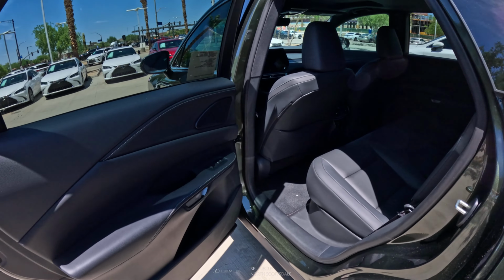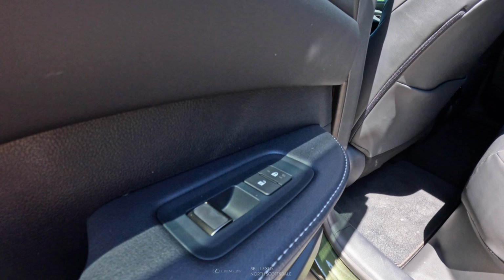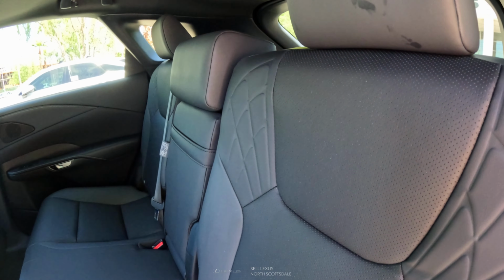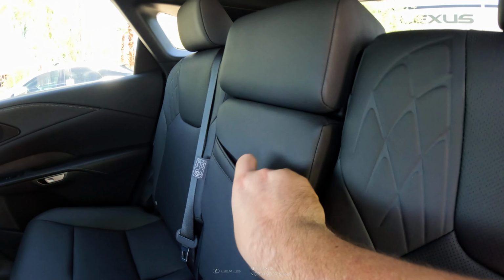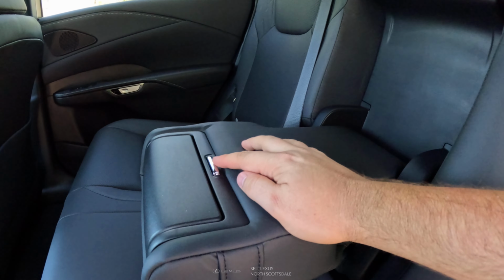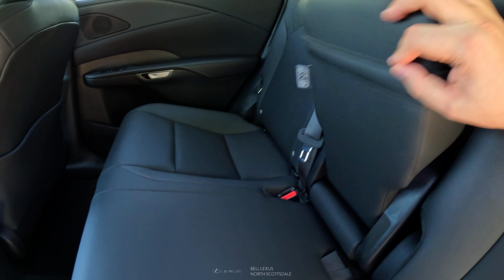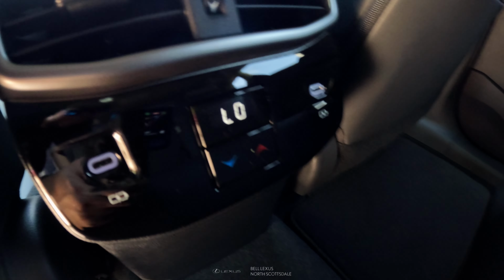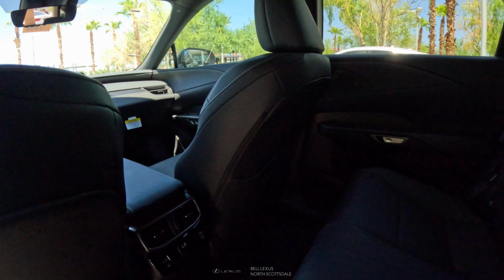The back seats of the RX 350 are designed with passenger comfort in mind. The spacious rear cabin offers ample legroom and headroom, ensuring a comfortable ride for adults and children alike. The seats are upholstered in premium materials, with available options for heated and ventilated rear seats. The 40-20-40 split-folding rear seats allow for flexible cargo and passenger configurations, making it easy to accommodate larger items while still providing comfortable seating.